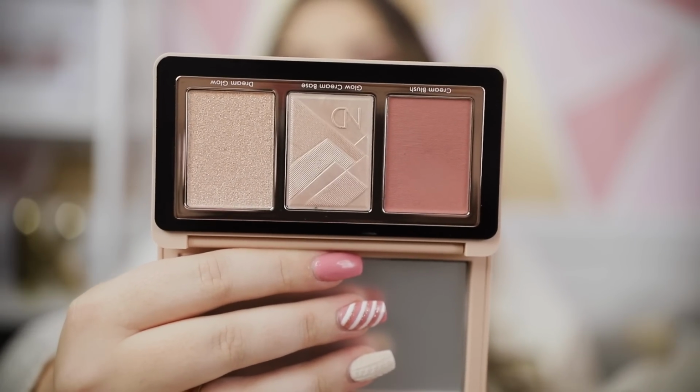I did pick up a few products from the Natasha Denona My Dream collection. This is the My Dream Cheek Trio, and it is a blush and highlighter palette. These had really good reviews. I was actually looking at a few blush palettes. I was looking at the Patrick Ta cream blush palette, but it wasn't getting the best reviews, so I ultimately passed on that. Same with the Charlotte Tilbury blush and highlighter palette. Did not have good reviews at all, so I passed on it. But this one actually did have pretty good reviews, so I went ahead and picked it up, so hopefully it does not disappoint. So here are the shades that you get in this palette.